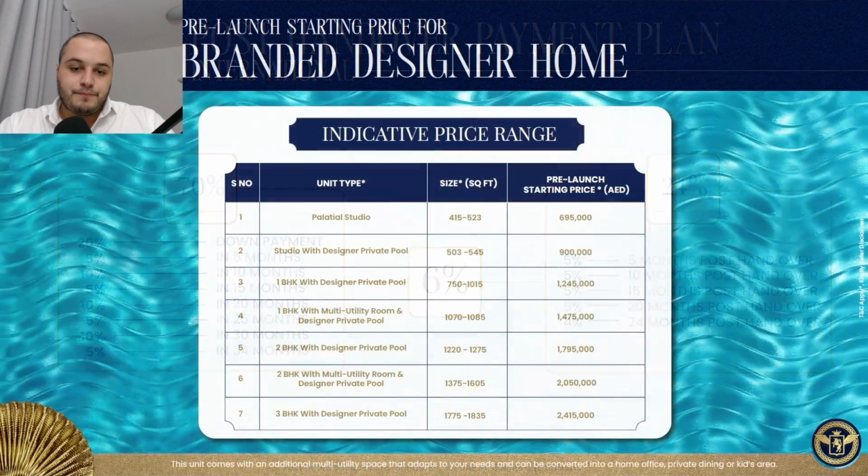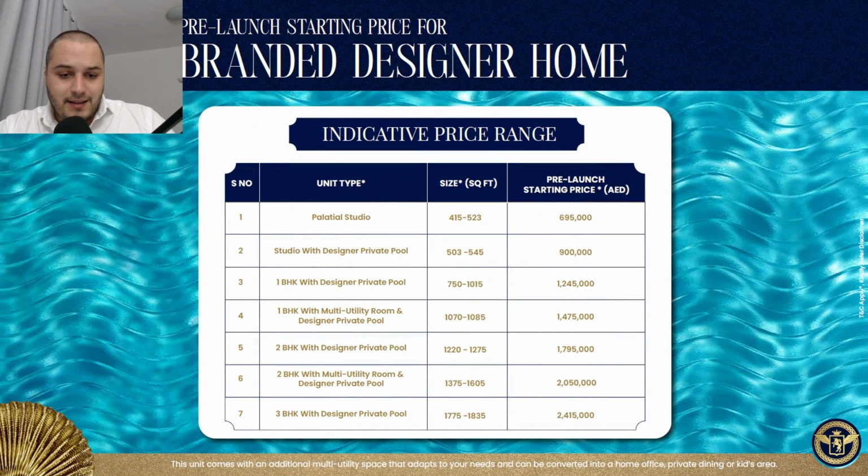With that, let's check the prices of these units. So the starting prices in this particular development are going from 695,000. That's of course for studios, 415 to 523 square foot. Studios with pools will be larger sizes, 503 to 545 square foot, and starting from 900,000. One bedroom with pool, 750 to 1015 square foot, starting price 1,245,000.